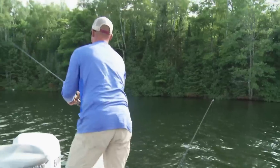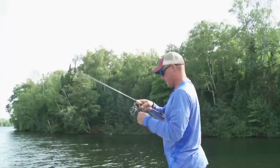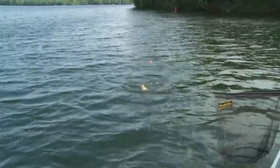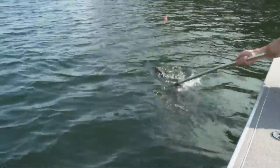Beautiful. And I like to use them for two reasons. Number one, when you set the hook, you've got them. There we go. Whether it's in the side of the mouth, in the lip, wherever it might be, if you get that hook set right, you've got them. It's not coming off. There you go.